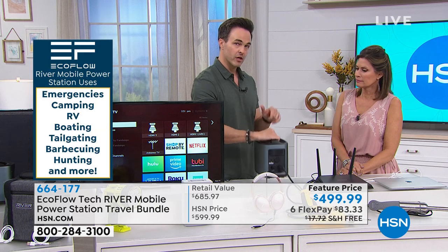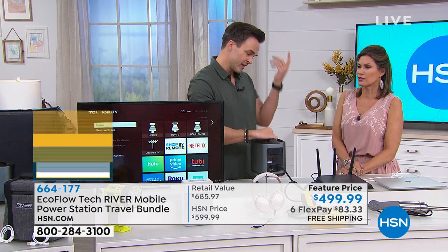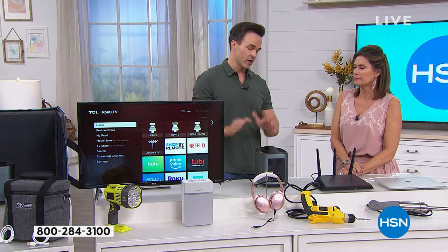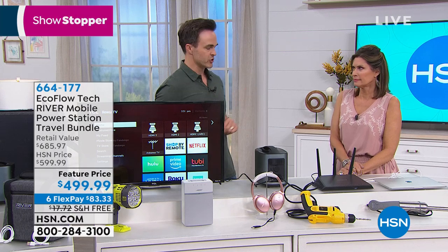With the EcoFlow River, you keep this inside. Keep it next to your bed. You can even take it in your car with you. So great if you live in an apartment or a condo or anything like that. It's also much safer than those gas power generators as well.